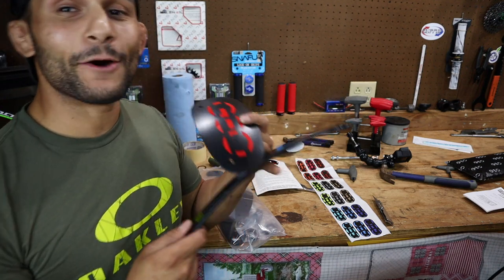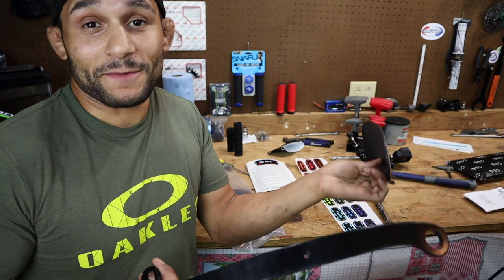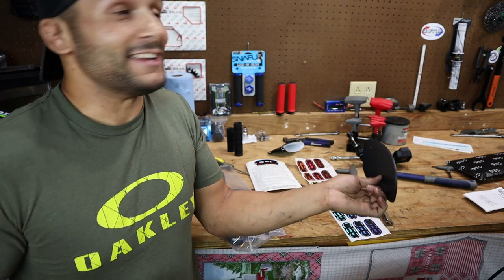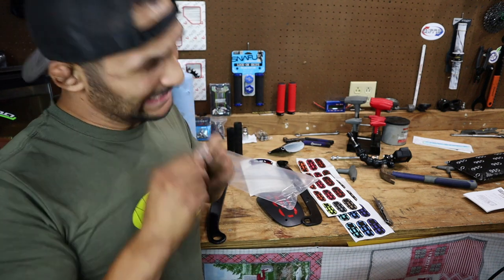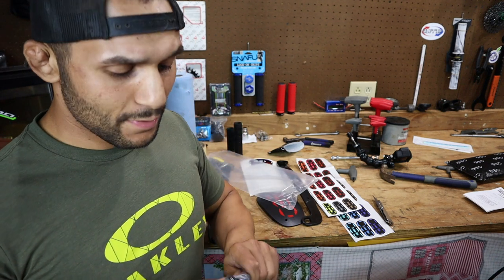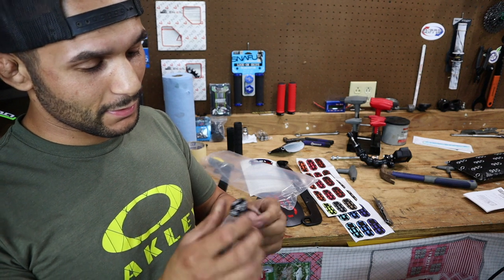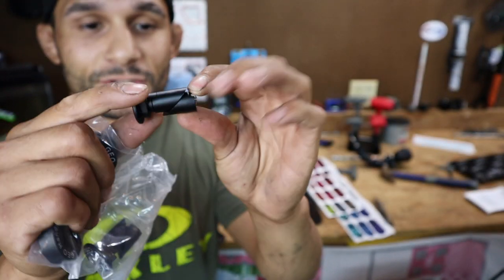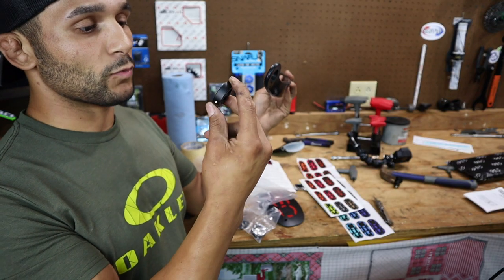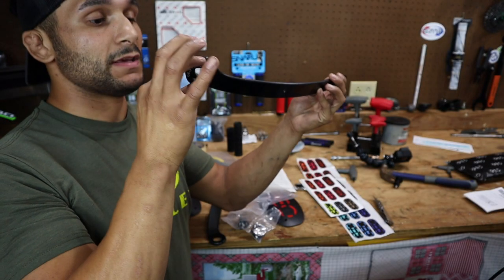So what they have added now is their basher guard, the Geo basher guard. And this bike being the basher bike, maybe they knew something that we all didn't. We have the end caps here, which are Geo branded. That's pretty cool. Oh, quality. Check that out. Aluminum inserts. I guess this is the inside one, Geo Handguards LLC.